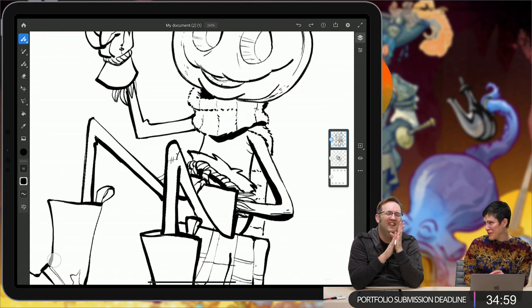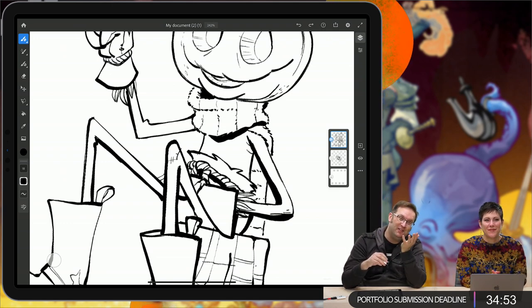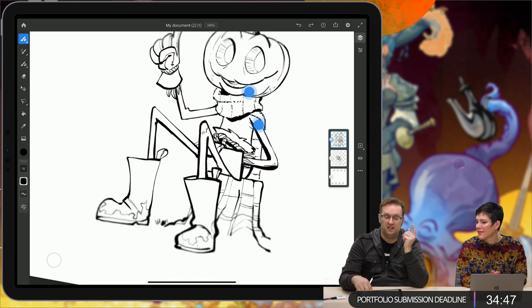Well, it's called an Easter egg. An Easter egg. That's right. And it'll grow back, so it's not that big of a deal. But it does happen. So great reminder to always take a step back.